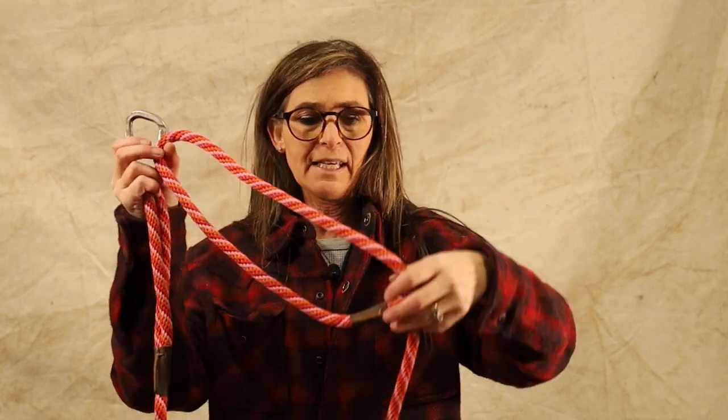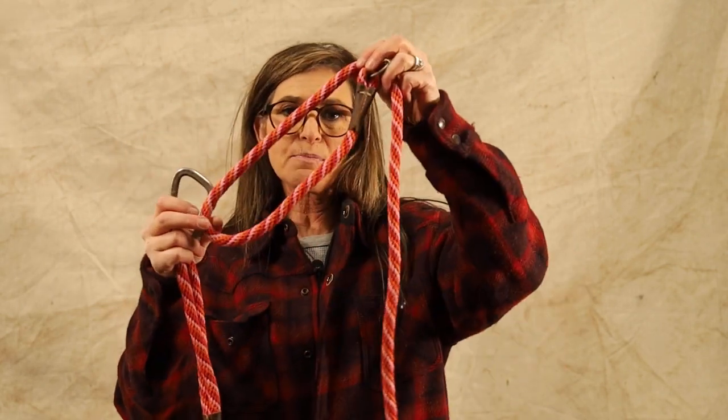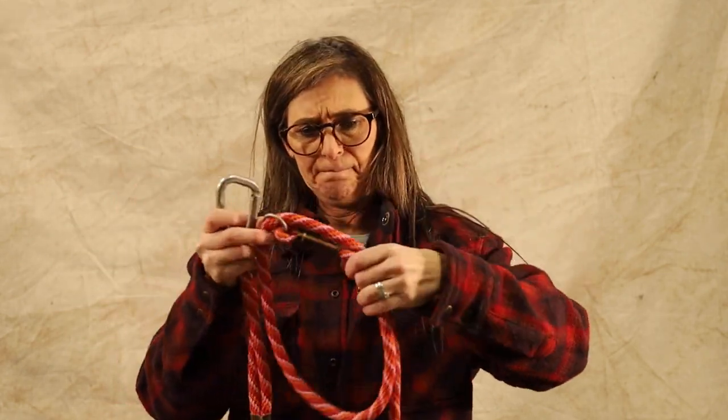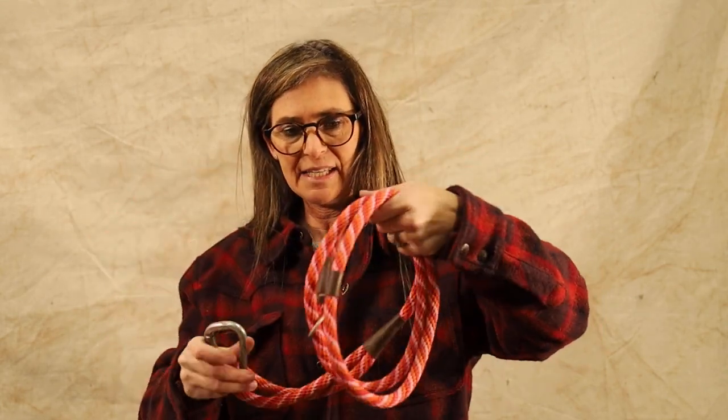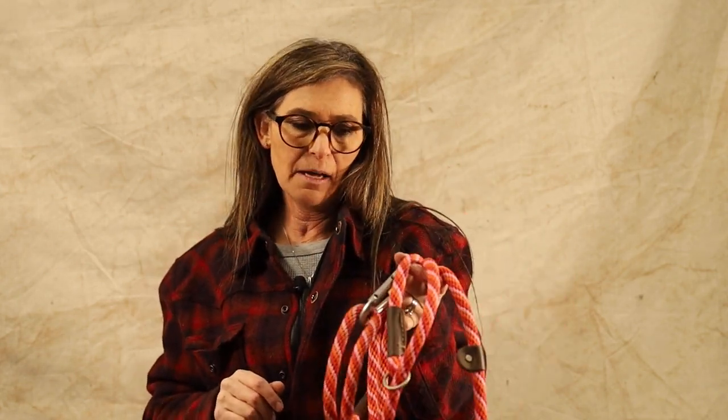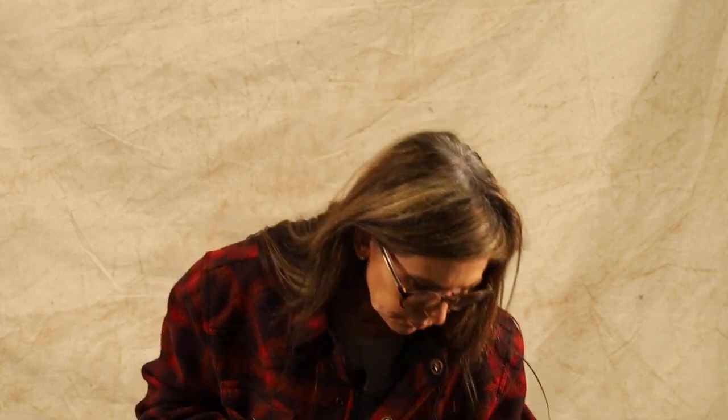But it's a slip lead. It's something that all of my dogs progress into. I don't like having to put a lot of things on, and we'll get into equipment in some of our other videos, but a slip lead is very handy, and it's something that lasts a lifetime. I have these for a long time. And it's really helpful in training and progression with everything as well.